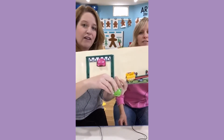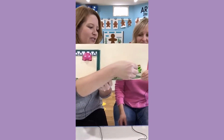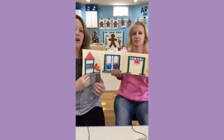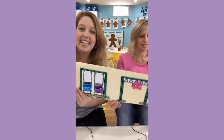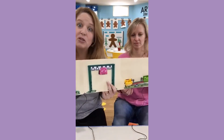That's 5. 5 silly monsters at the park today. They called for the green one to come and play. Can you kind of see that? So they're all at the park. And then we say 6 silly monsters playing at the park. They laughed and they played until it got dark. 6 silly monsters, time to go home.